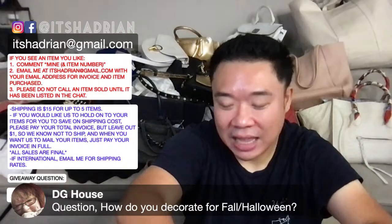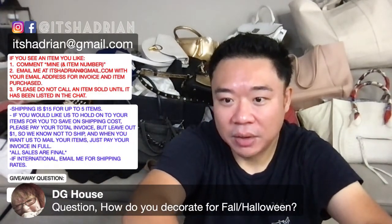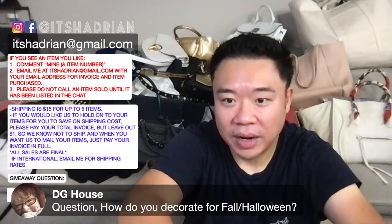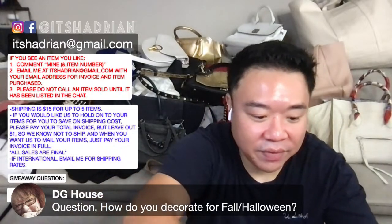So this is our pink. I think this is also an Epsom leather Hermes coin pouch with silver hardware. How much is it, Adrian? And this one is $185.